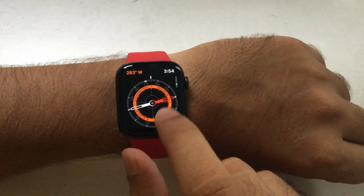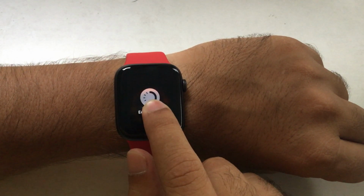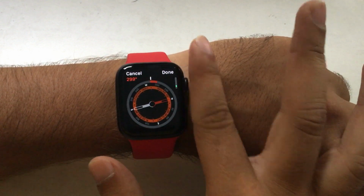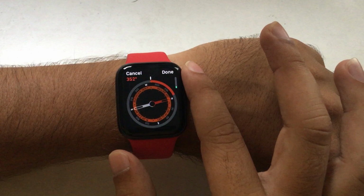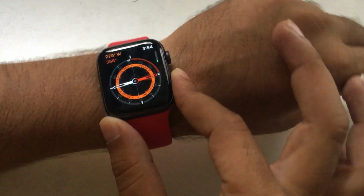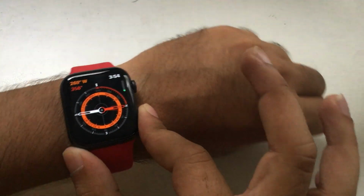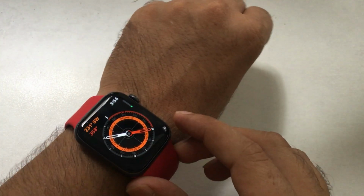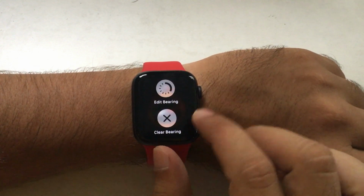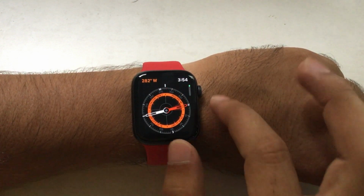Next is how to set the bearing on the Watch Compass app. Touch and hold on the compass dial until you see Edit Bearing, then tap on it. Use the Digital Crown button to set the bearing angle. Once you set it, tap on the Done button to apply. Now we can differentiate easily. To remove the bearing, touch and hold on the compass dial and tap on the Clear Bearing option. That's it.